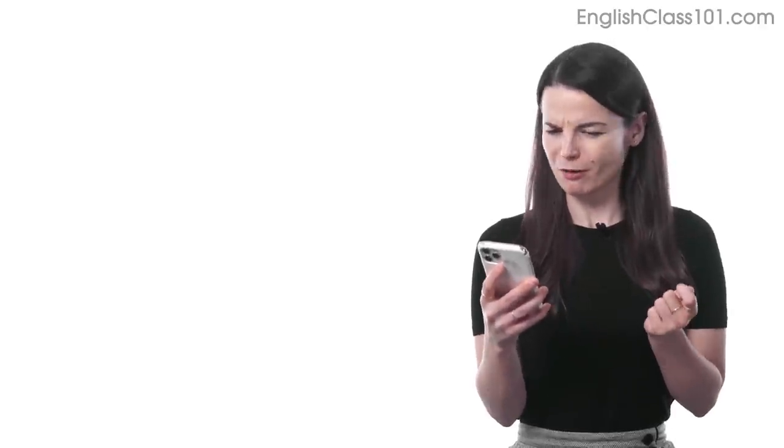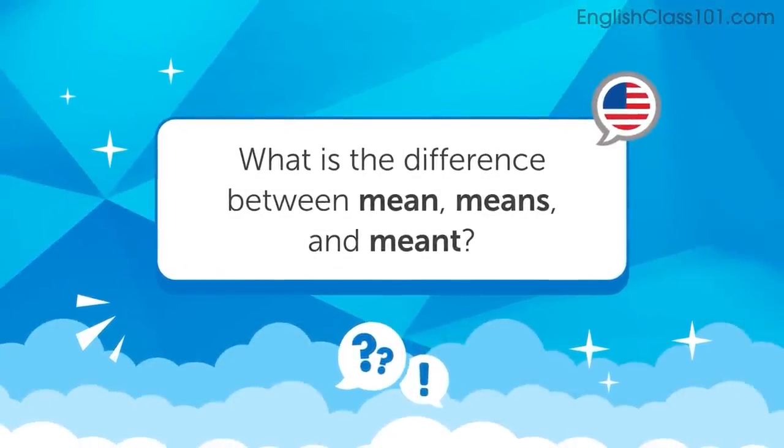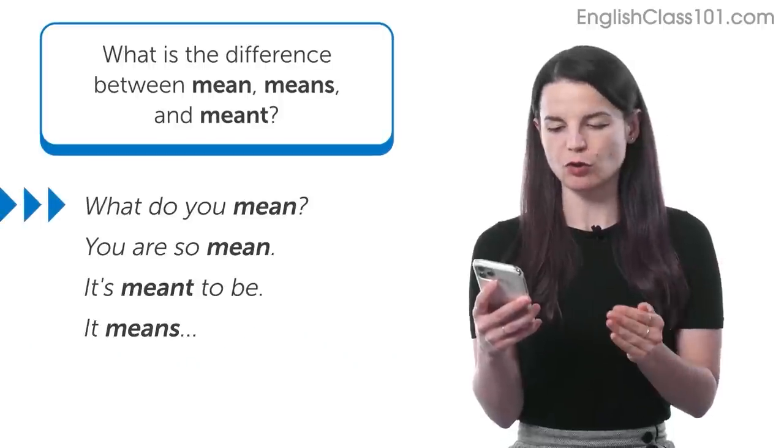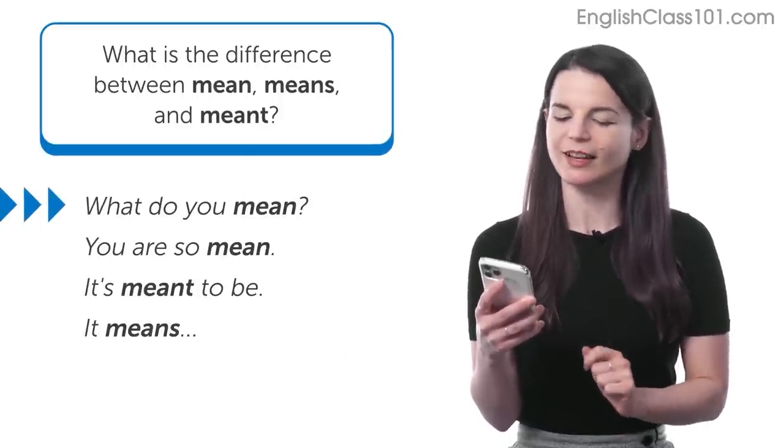First question this week comes from Emblem Newtonian. Hi, Emblem. Emblem says, hey, Alicia, what is the difference between mean, means, and meant? Like, what do you mean? You are so mean. It's meant to be. It means, and so on.